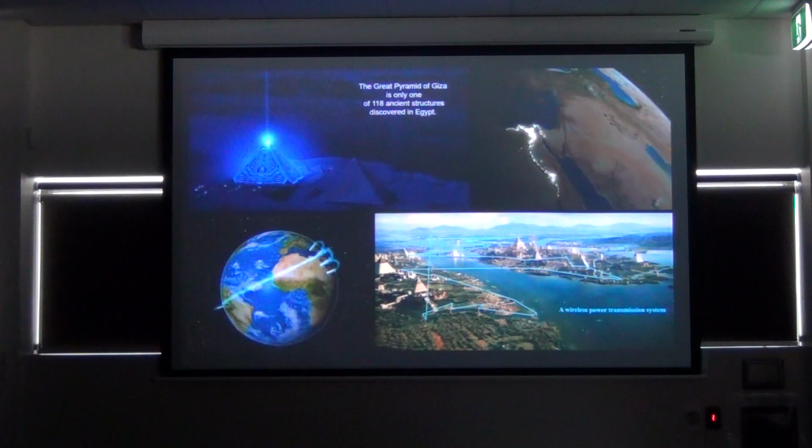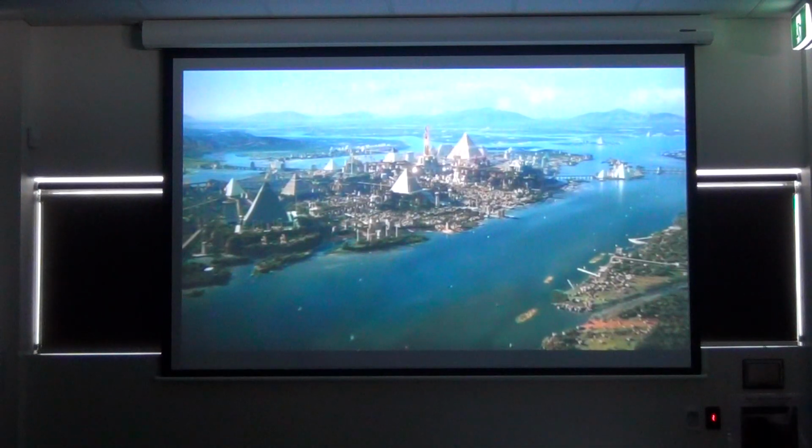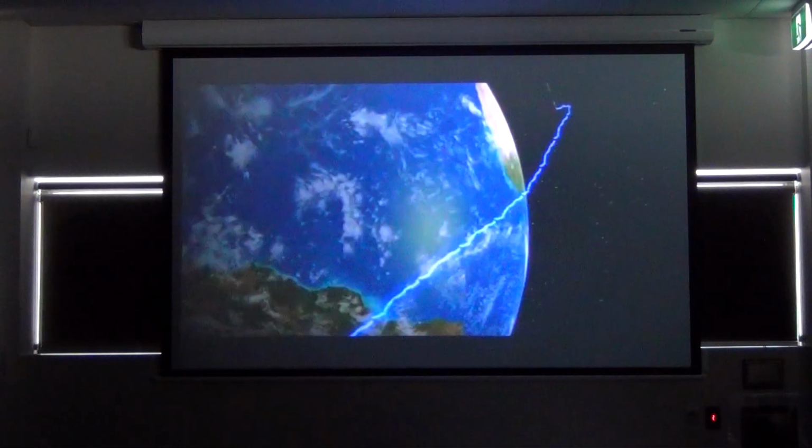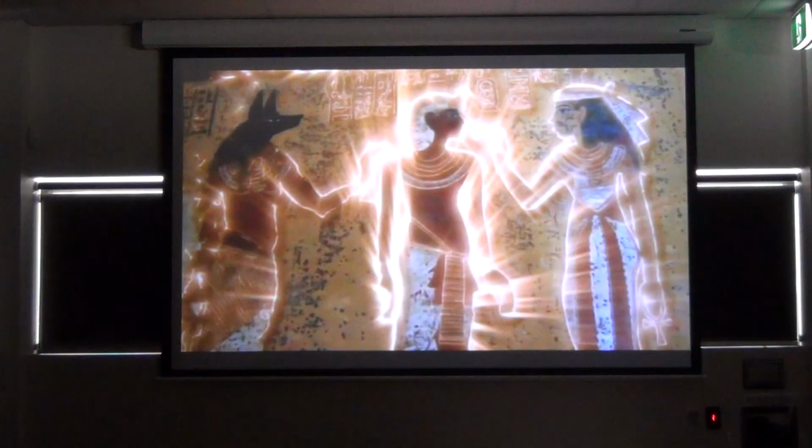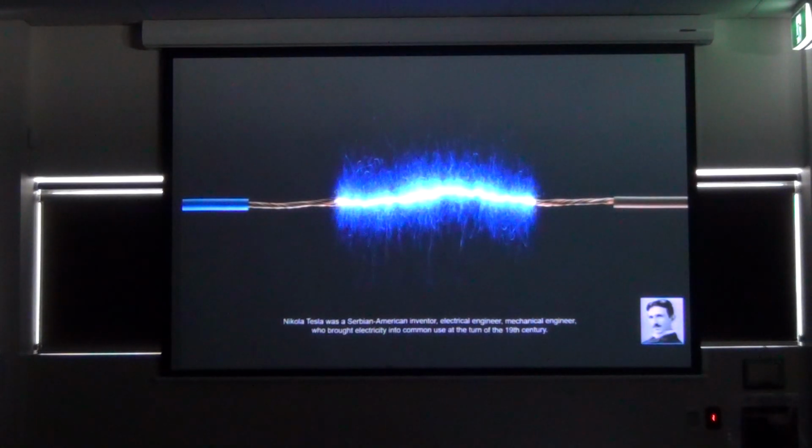So the Great Pyramid of Giza is only one of 180 ancient structures that were discovered in Egypt, and obviously they were using obelisks, if you will, to wirelessly transmit power. It's just amazing, and they were definitely not primitive, and they were able to transmit this energy. So naturally, we make a conclusion based on the assumption that ancient civilizations were far more primitive, and obviously that's not the case, right? And not to mention Nikola Tesla.